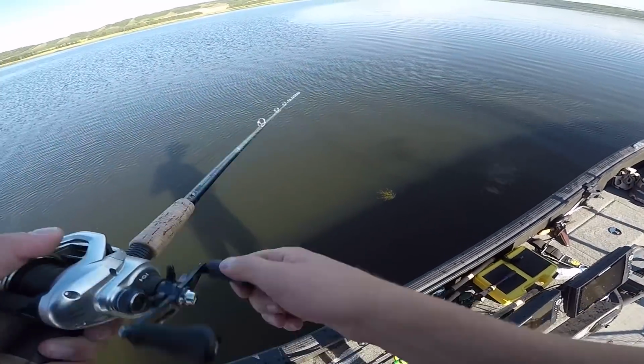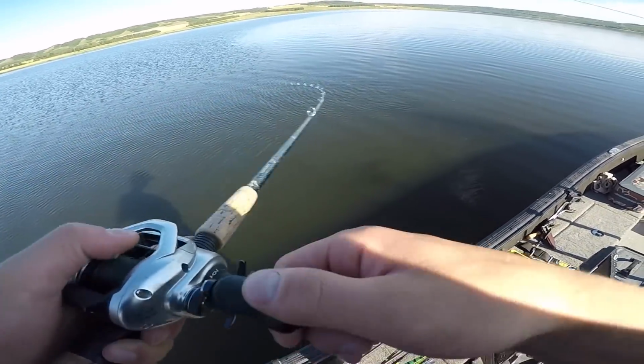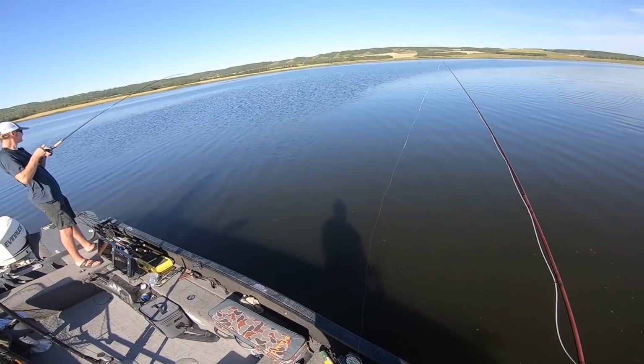I'm gonna come fish this little edge here. And then we're gonna dip into there. I kind of like the wind there though. Like the wind seems... Another fish? Jeez. Yeah. Nice.